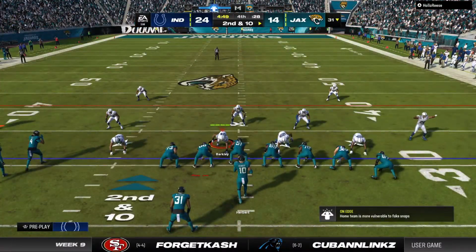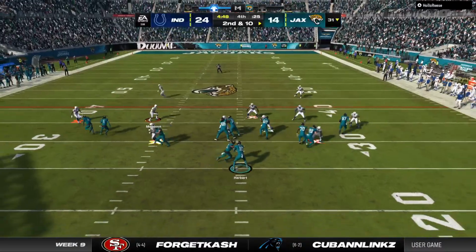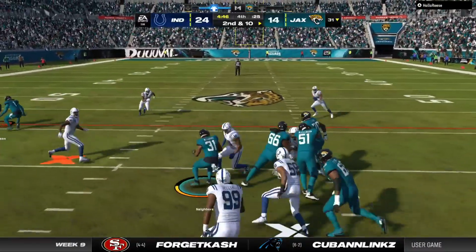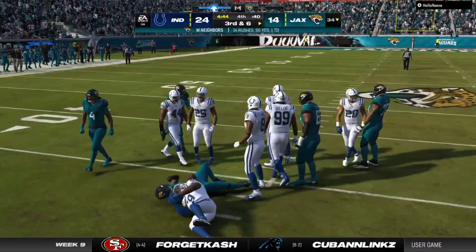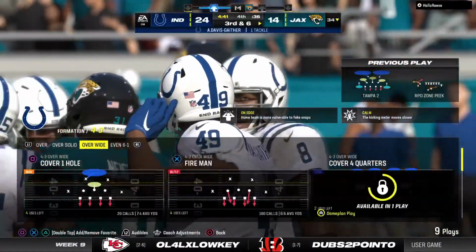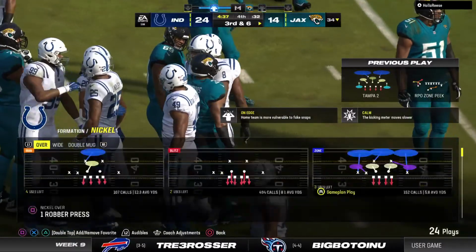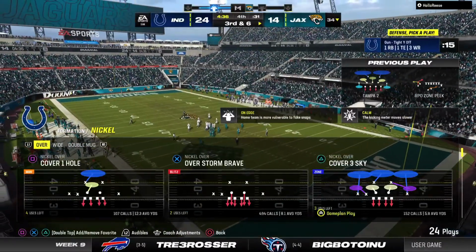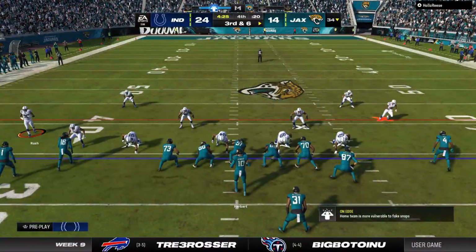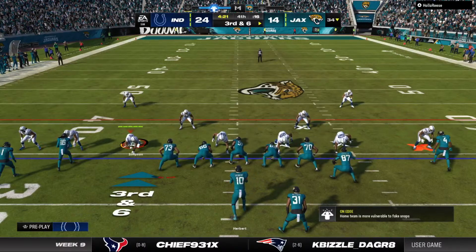Now a 2nd and 10. From the gun, they'll try to run it. He's brought down at the 34. Call it a gain of 4. That 2nd down play call was not to pick up the 1st down. It was to get them into a manageable 3rd down because they had an incompletion on 1st down, so they were behind the sticks, so to speak. They needed to make up some ground, and they did.